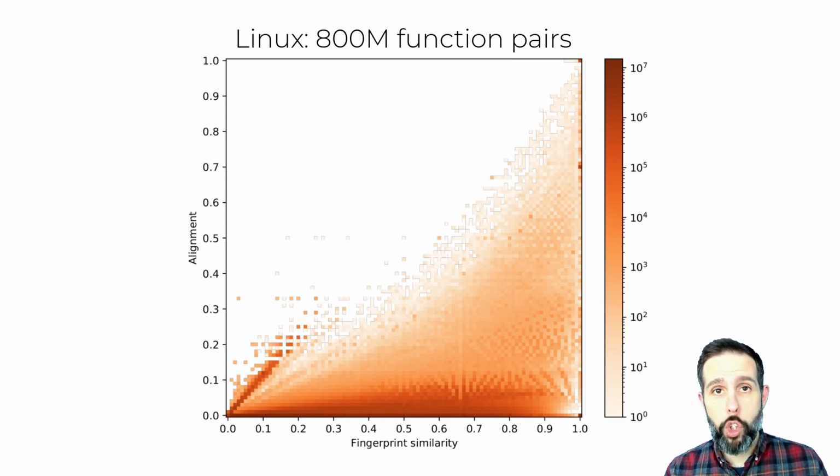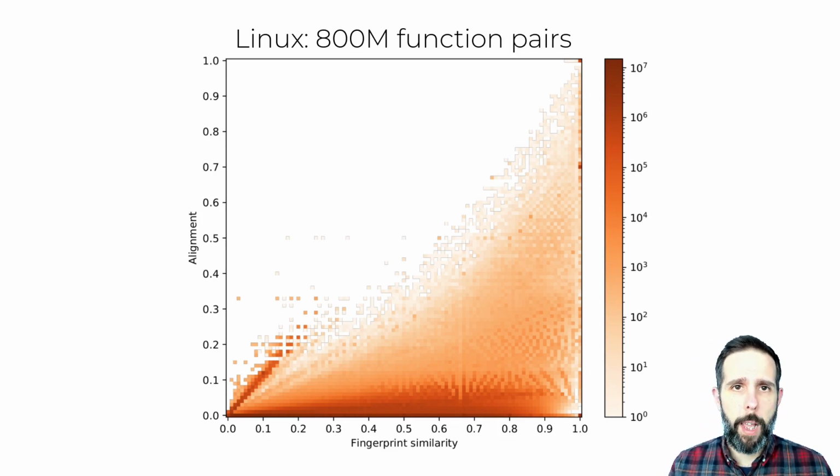This is a heat map showing fingerprint similarity and how well the functions actually align for all 800 million function pairs in Linux. The darker the color of each square, the more function pairs have that fingerprint similarity and alignment. Similarity and alignment go from 0 to 1. 0 is no similarity, 1 is identical functions or fingerprints. The two metrics are not completely unrelated.